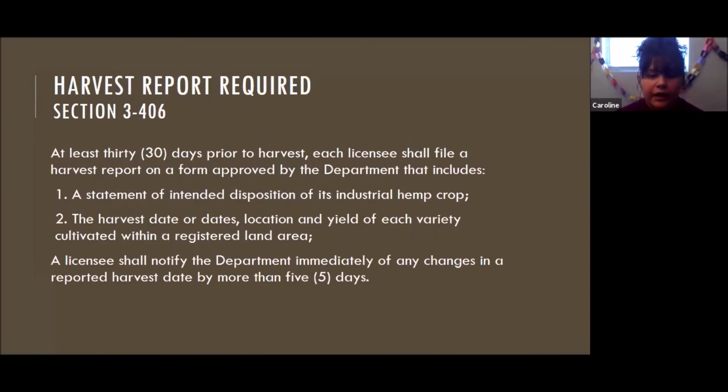Harvest report. This is so important. I'm actually going to cover this 2 different times in this talk, because this is an area I see a lot of growers kind of drop the ball. So you will need to send in your harvest report at least 30 days before you harvest.